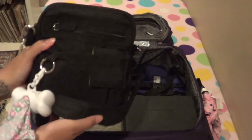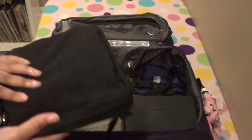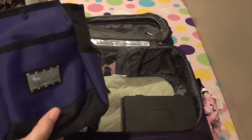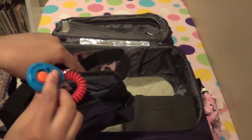And I brought her dog walking bag. I've done a video on this. This is my favorite bag. It's amazing. Good material, lots of storage. Also working on clicker training with Coco. And we brought her treat bag, and her clicker is down inside here.